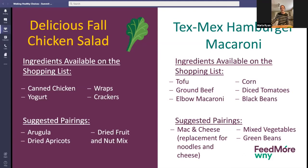And then I also had an idea, if you had mac and cheese available instead of the elbow macaroni plus cheddar cheese, you could also make it that way. So that would replace both the noodles and the cheese, of course. So I actually typed up a recipe to make it in that way instead. It just changes a few things around, but it actually is very, very similar. So that could be an option too. Also, if you had maybe canned mixed vegetables or green beans or something like that, you could also throw those in with that recipe.